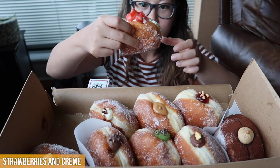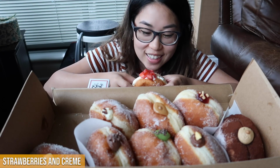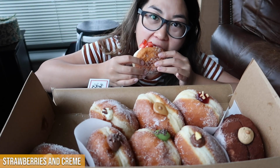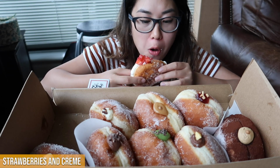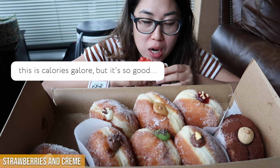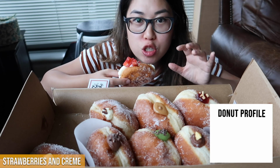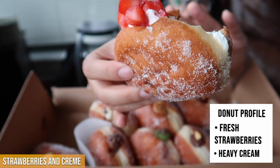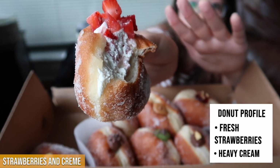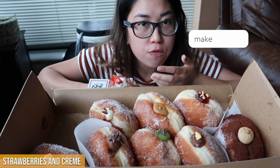So I'm gonna do no donut opening business here because it's already open. Yo, this is calories galore, but it's so good. It's like fresh strawberries and cream. Boom, right there. As you can see, it's really fluffy and soft and pillowy. That's what I love about brioche donuts. And they make it fresh to the hour.